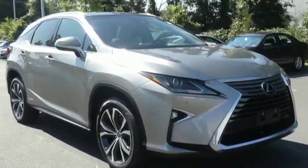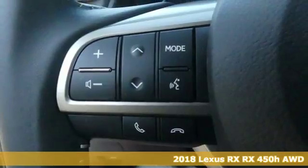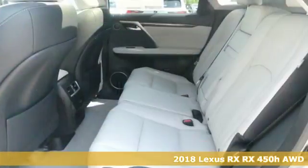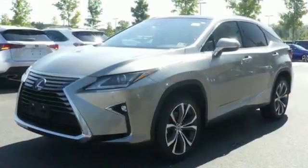Here's a new 2018 Lexus RX. This RX is a luxury without apology. Sink into the driver's seat and experience its intense elegance. Plus, it offers an exciting list of features.